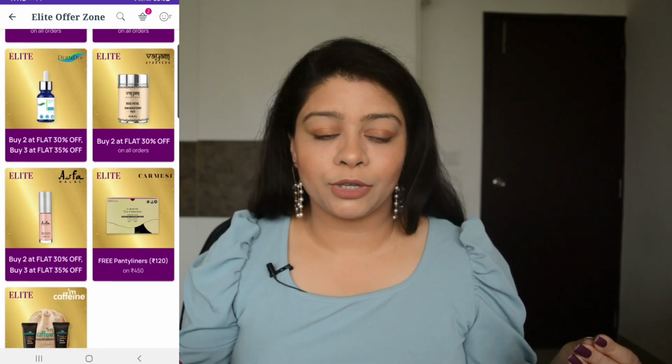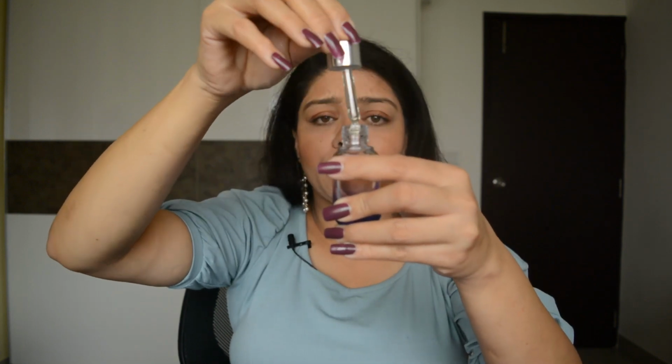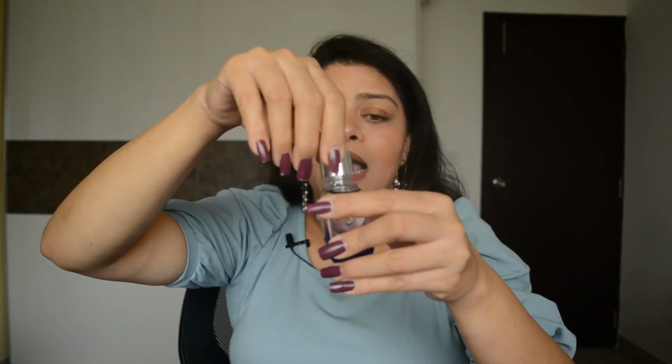So the first product I'm going to talk about is the Purplle 24 karat gold oil. Now this has got argan oil in it, and the consistency is really smooth, guys. It melts into your face very well. I like to use this oil, or you can say serum, as a base for my makeup, and it gives a really nice smooth base for my skin, and I can get started with my makeup.